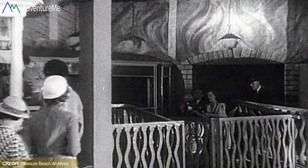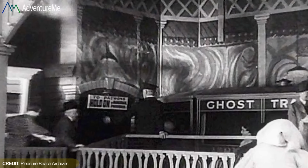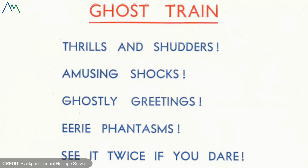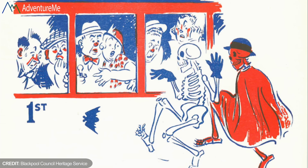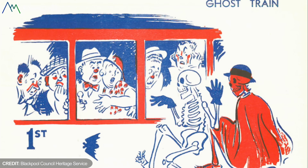The first record in the cash book appears just 4 weeks after opening in July 1930. It was now referred to as the Ghost Train. It is believed that the name came from a play written in 1927 of the same name, and apparently it was Leonard Thompson who coined the name, making it the first ride to be named as such, a name that is used worldwide now for that style of ride.